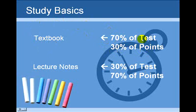Say these are all multiple choice. And then we know 70% of the points are going to be from the lecture notes, and these are fill-in questions. So 70 multiple choice and then 30 fill-in. But out of that 70 for the multiple choice, that's only worth 30% of the grade. But then out of that 30 out of the fill-in, that's going to be worth 70% of the grade.